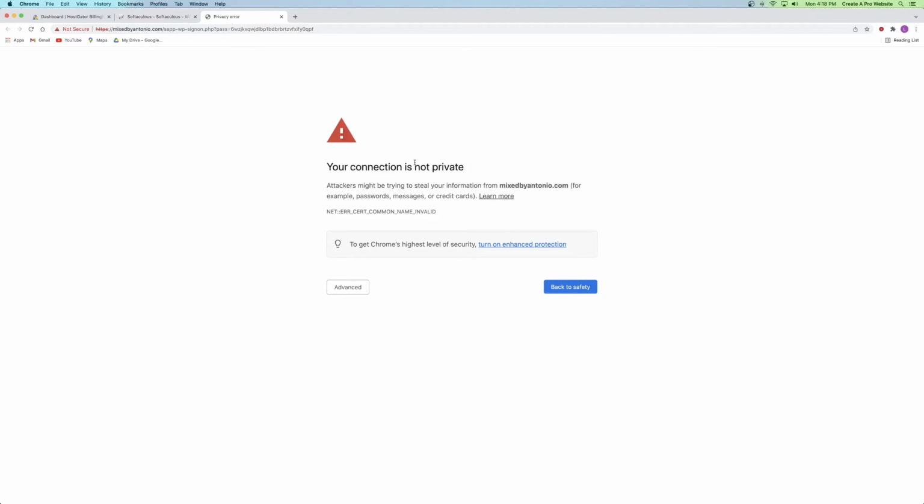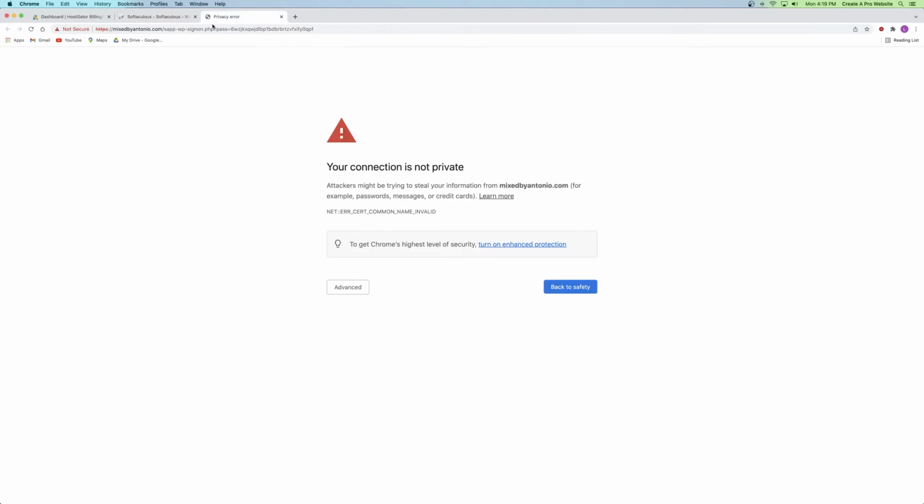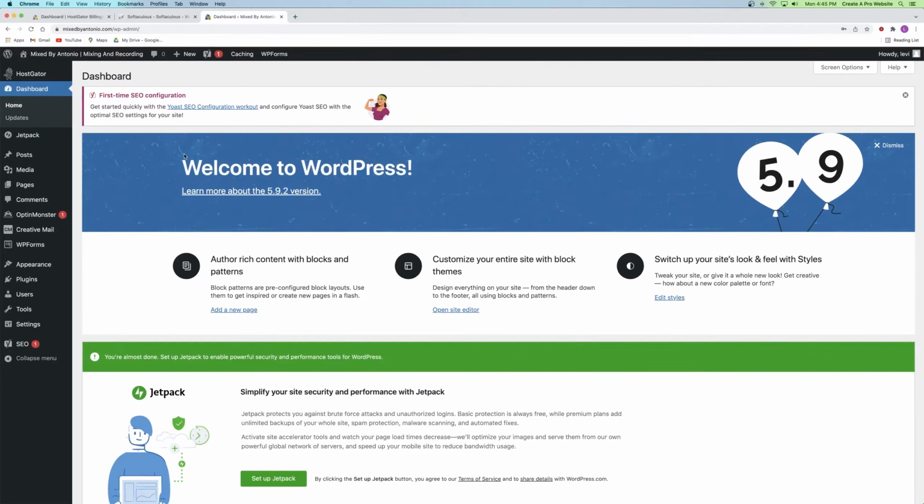So all you have to do is just kind of keep coming back to your computer to your administrative URL. So I'll just leave it on a page like this, and then click on refresh over and over again just throughout the day until you come to a page that looks like this. And that's it. So now you've installed WordPress to your website.